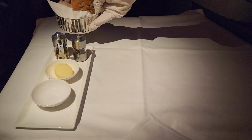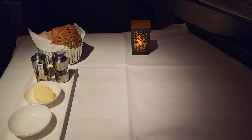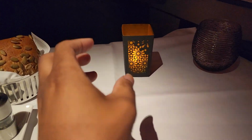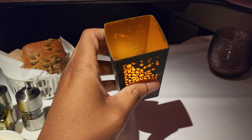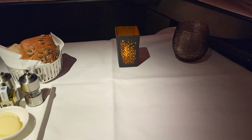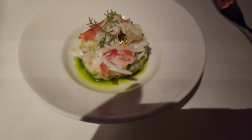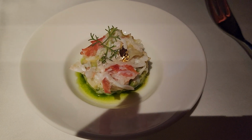The dining experience on board Qatar Airways Business Class is truly premium, evident by the metal cutlery you receive, the salt and pepper shakers you see here, even this fake candle, which is the most extra thing I've ever seen on a plane. But it just adds to the opulent experience on board Qatar Airways Business Class. This particular appetizer was not on the menu, but it is king crab with avocado. Let's go ahead and see how this tastes.